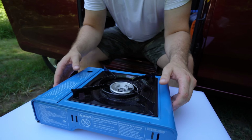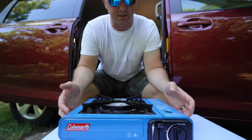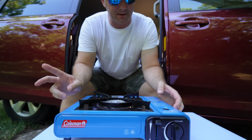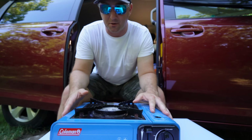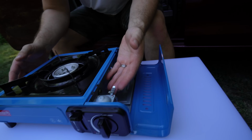I have this little Coleman stove. This thing is super helpful. It is not my favorite stove, but the best thing about it is this is my cheapest stove. This thing at the time was like 20 bucks. I think they go for 30 or 40 right now.